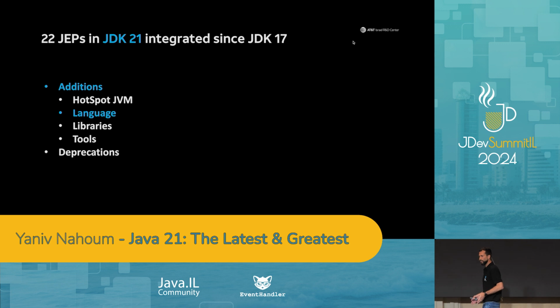Obviously, we have language changes, and I'm going to expand on that during this talk. We have changes to libraries, such as the fabulous Project Loom, which I'm sure you've all heard about, virtual threads, structured concurrency. Actually, on this very stage a year ago, Chaim gave the keynote and talked about Project Loom. So if you didn't catch that, you could probably find it on YouTube. And we have additions to tools, such as jwebserver, a CLI web server, and Javadoc snippets that allow us to embed example code in our Javadoc with more ease.